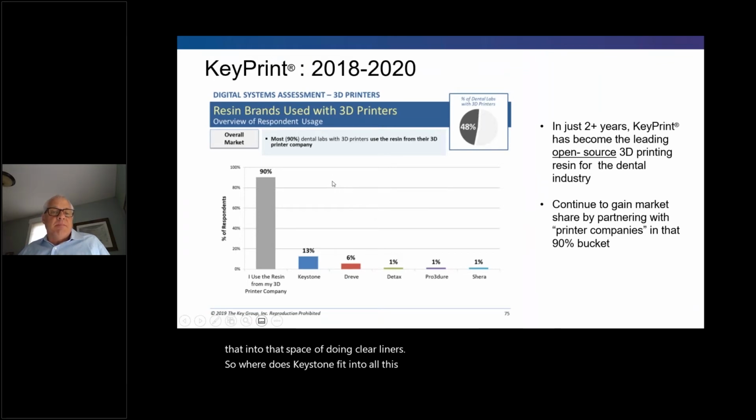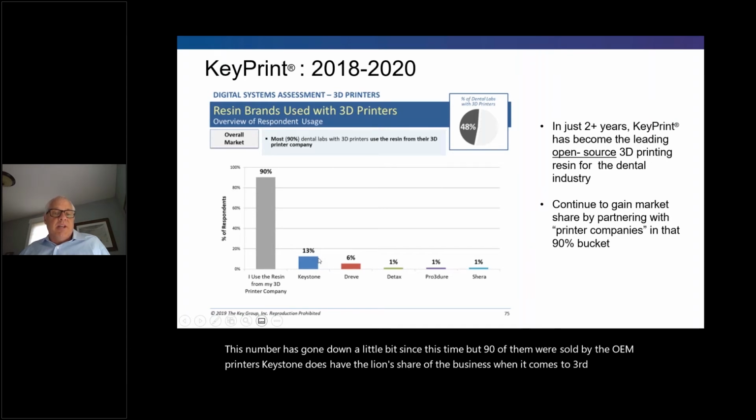90% of the resins being sold right now, and this number has gone down a little bit since this time, were sold by the OEM printers. Keystone does have the lion's share of the business when it comes to third-party resins. This 90% number is skewed a little bit only because we sell a lot of materials to the OEM providers. A lot of this 90% would be our model material, our soft splint material, and so on and so forth.